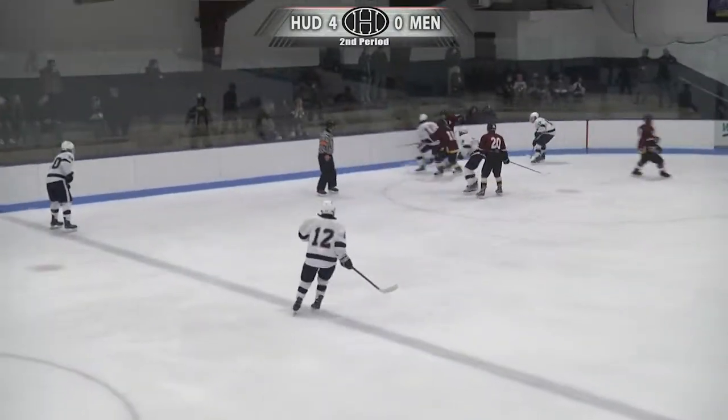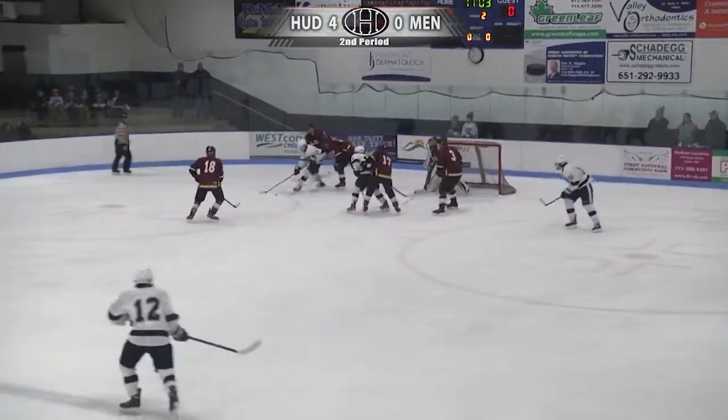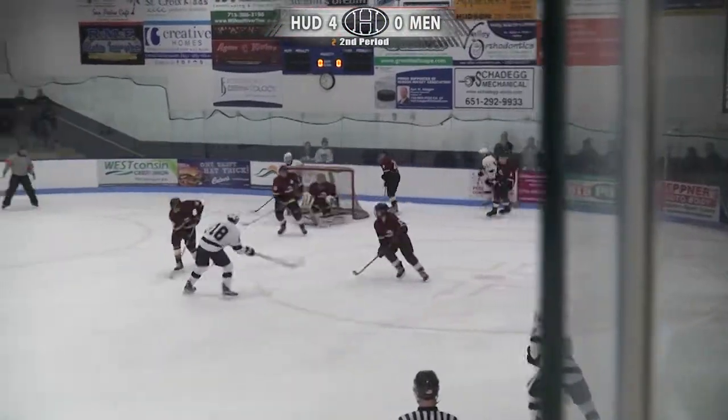Hudson's done a good job of establishing control in that Mustang zone with a couple power plays, and one of them a 5-on-3 for a couple seconds. Nothing on the board quite yet, though. Hudson continues to press in the zone here.